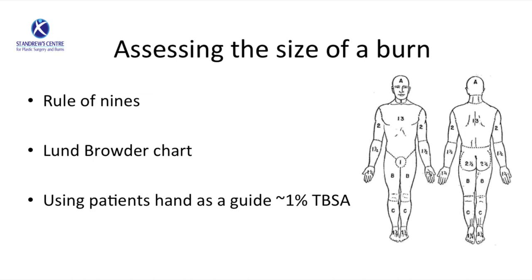Using the patient's hand, particularly for a small or minor burn, is a very useful way of assessing the size of a burn. A patient's hand makes up about 1% of the total body surface area. Apps can also be used, and the Mersey Burns app is one that is commonly used within the UK in assessing the size of a burn.